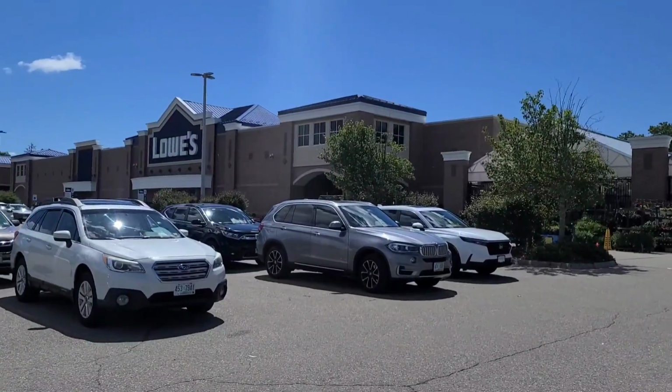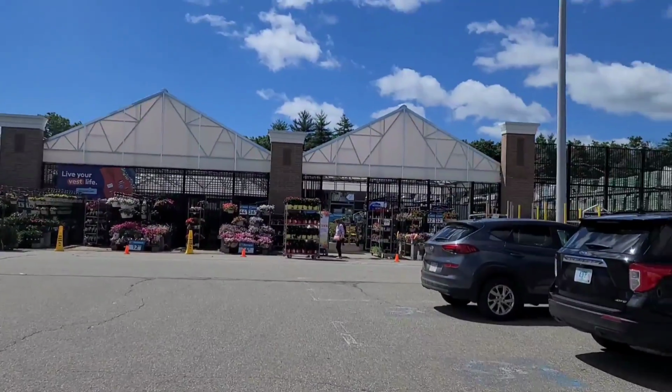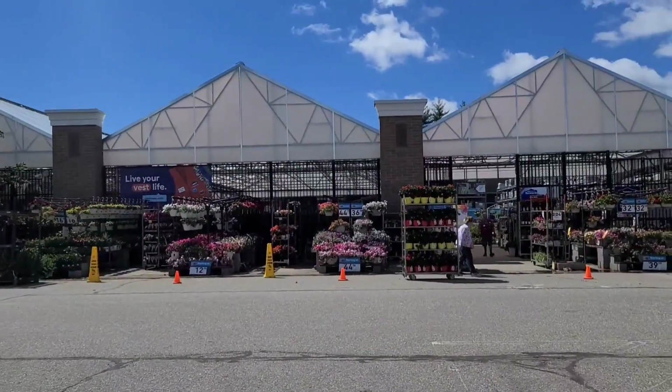Let's go to Lowe's. I mean, it's a really nice Lowe's. It looks big. And there's a Target over there that I'm tempted to go in, but I don't need anything right now. We just don't have a Target near us.